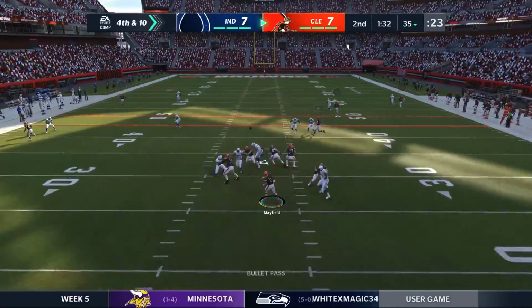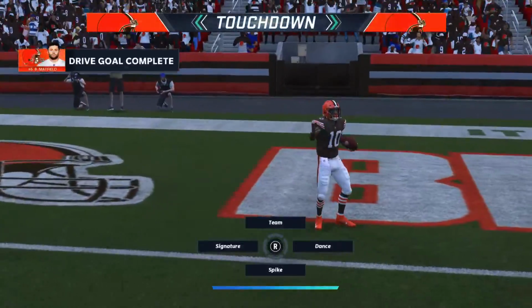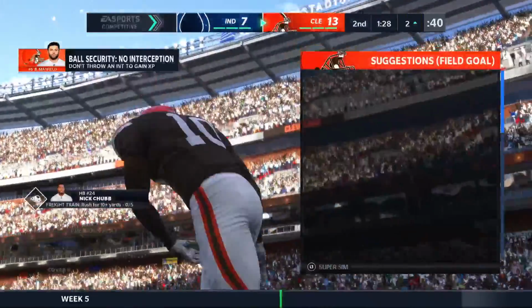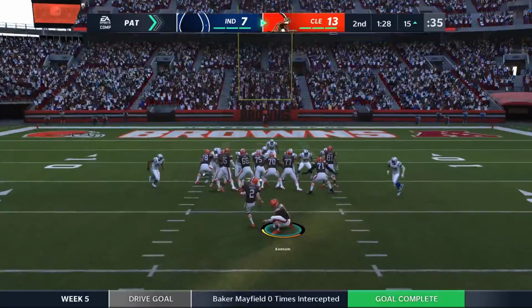They're indeed going. It's Mayfield. Winds up and lets it go. It's caught inside the 25. And all the way in. Touchdown, Cleveland. Curtis Samuel with his 2nd touchdown here in this first half. And the Browns have taken the lead.